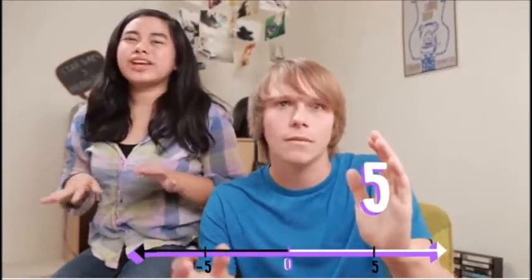For example, say we have positive 5, which is in the positive direction from 0. There's a negative 5 lurking on the negative side of 0, trying to plan its demise. When these two numbers are added together, like the light side and the dark side of the Force, they create 0.